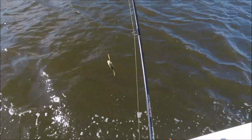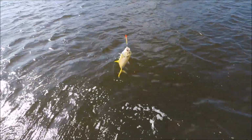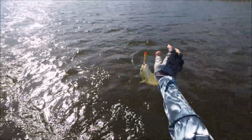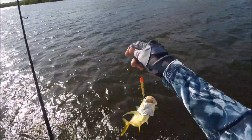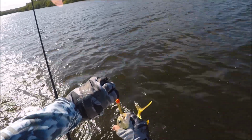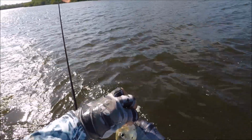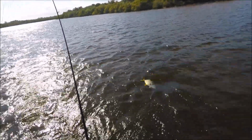Oh, little jack. Okay. Hey. It's fun. That was a good pull, man. He pulled pretty good. Right on the gotcha lure, guys. There it is. Look at that. Gotcha lure always catches something. Gotta love it. Look at that. Right on the side of the mouth. Perfect. Here we go. See you, buddy.